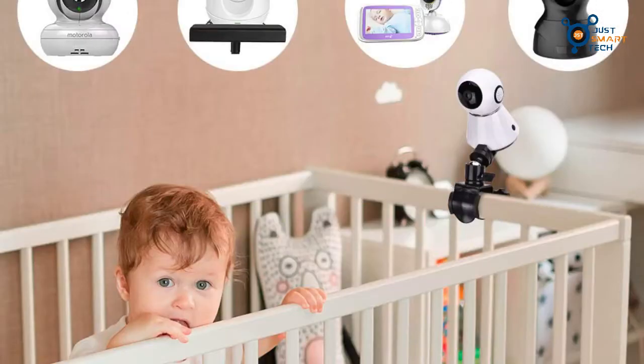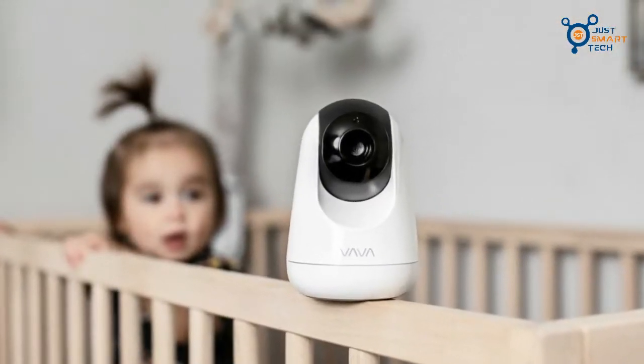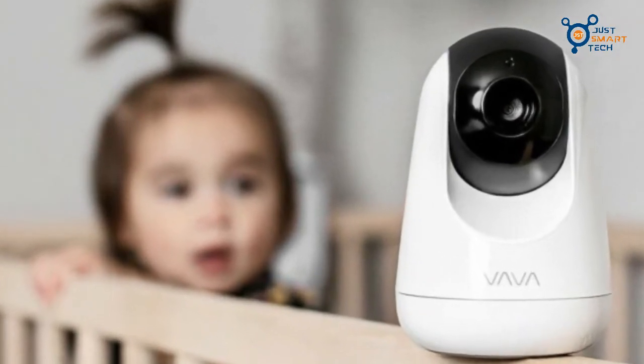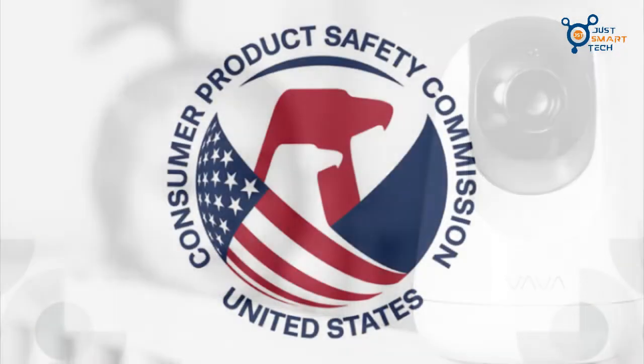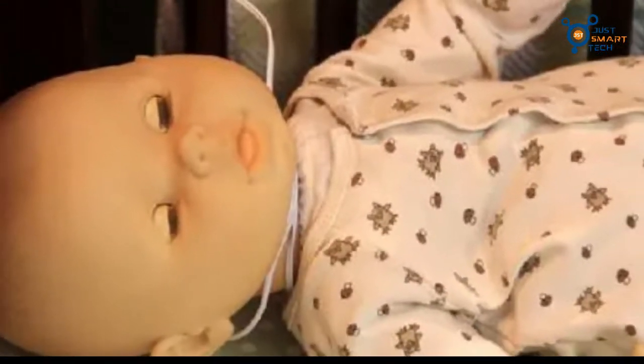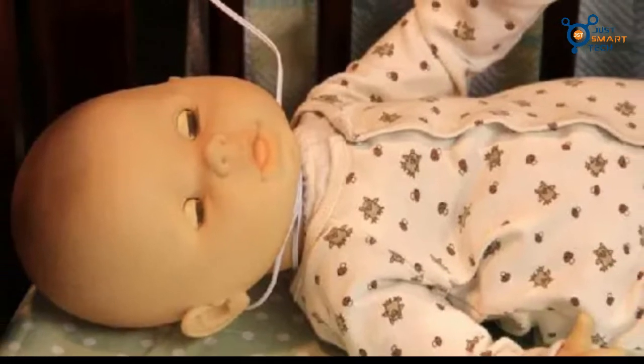By definition, a baby monitor should be placed near the crib. But this increases the risk of a child being strangled, as they are likely to play with the unit's cords within reach. The Consumer Product Safety Commission has identified at least 7 infants who have been strangled by baby monitor cords since 2002. The most recent victim is 6 months old.